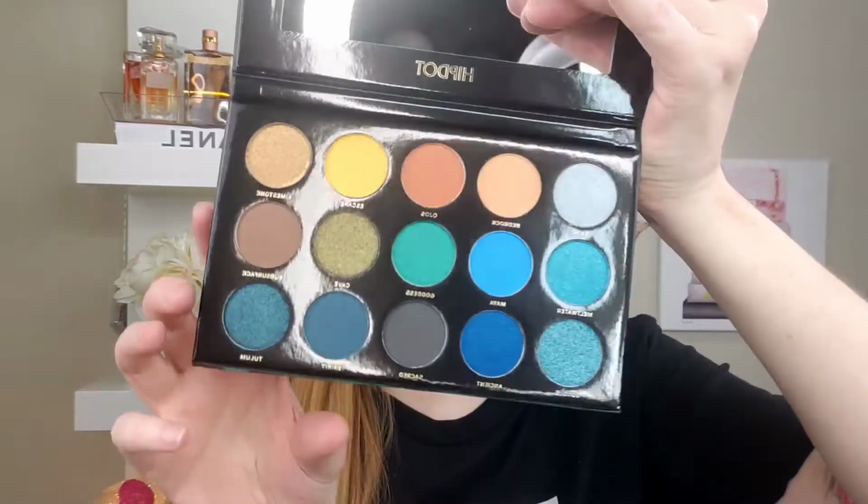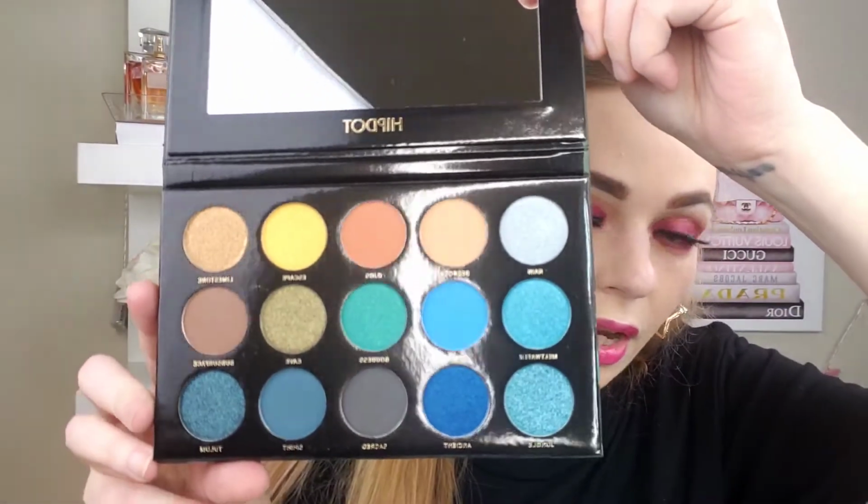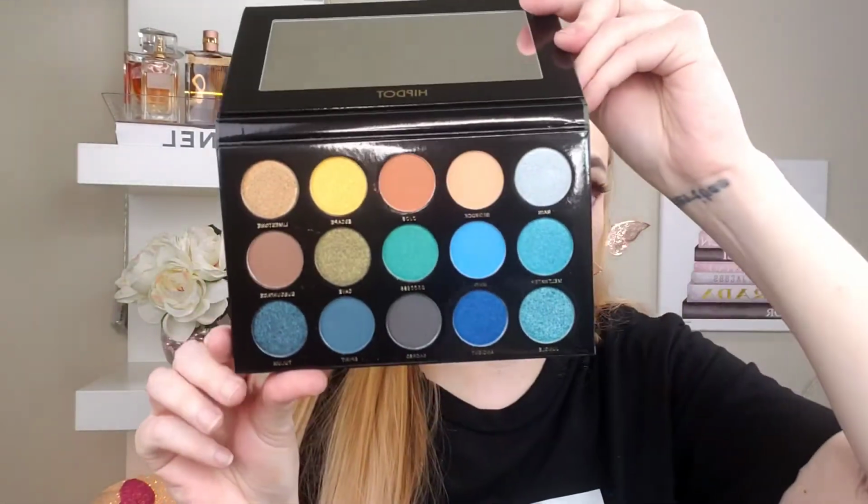Ooh. That is really pretty. I'm usually not super impressed with the eyeshadow palettes they include, but I am really liking the color scheme of this. And let me swatch it and see how, ooh. Let me swatch a couple here. Yeah, they're definitely pigmented. So this is a palette I will be keeping.